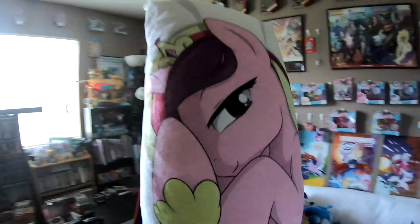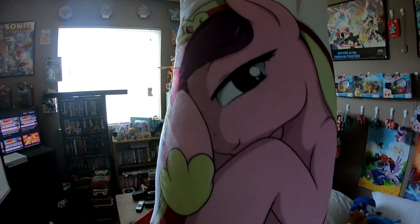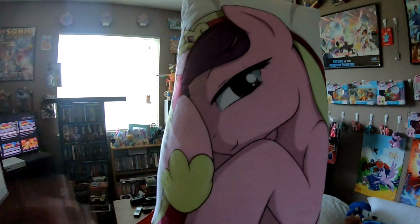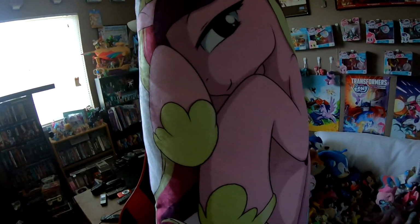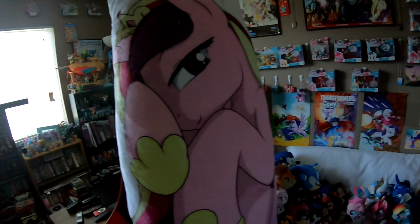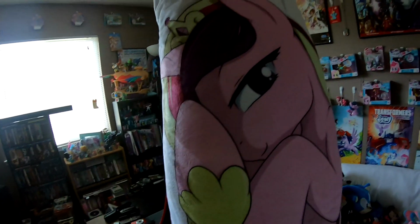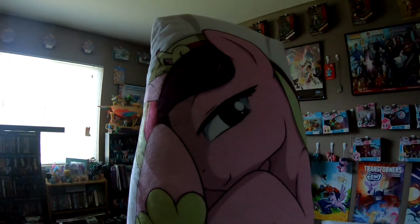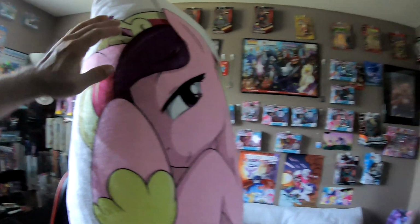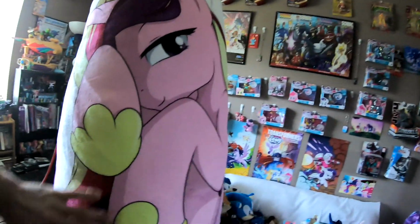Hey guys, so yeah, I wanted to come on here and do a bit of an overview on my newest DAKIMAKURA, the one that I got of Cadance. Now I do have a smaller one of Cadance, but the problem is it's too small. It's basically the size of the two other smaller DAKIMAKURAs, and I'll show you that in a minute. So I have to get a smaller pillow for that eventually. But here, this is basically the same design as the smaller one.